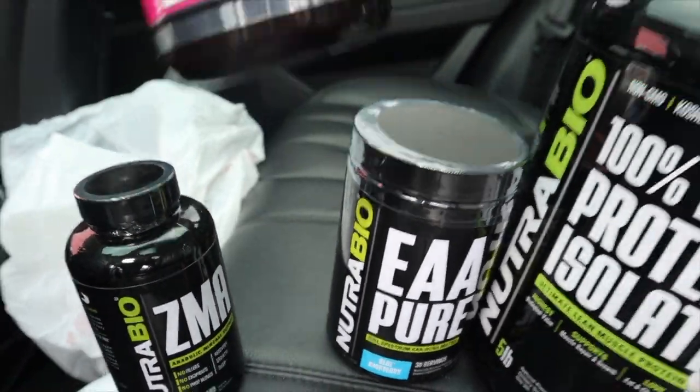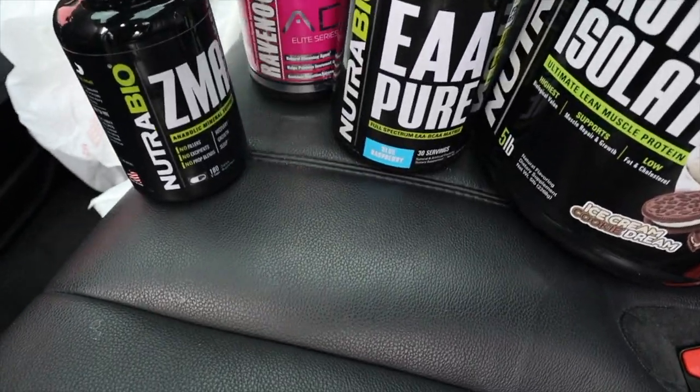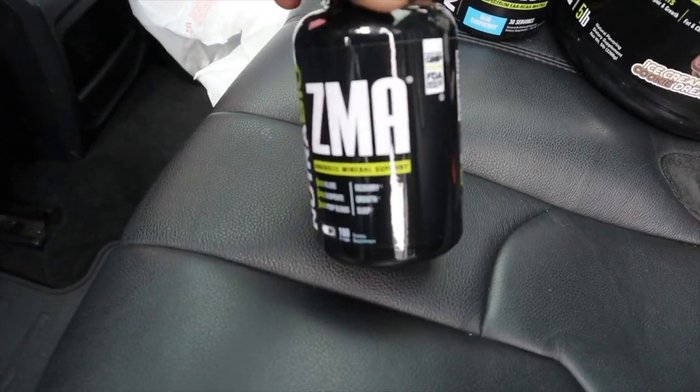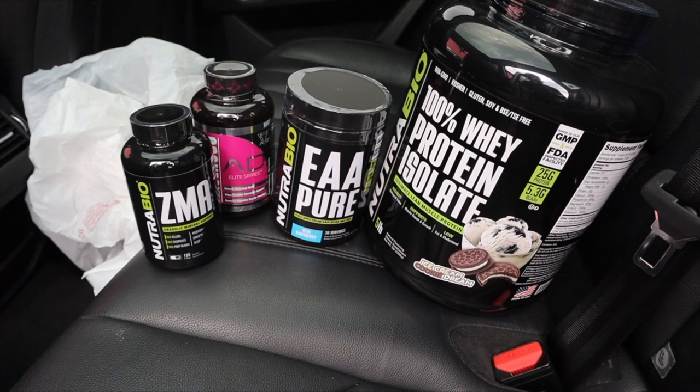This is Ravenous. I like this because it helps with digestion. I think I've shown this on my Instagram before. Really, really like this. And then we have ZMA. My coach has me take 3 caps of this with my meal 6 of the day, and that is what I got. This is about $200.